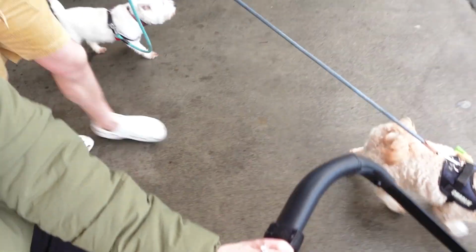Look who's joined me. Hi. We're now wearing normal clothes. I'm not in my pajamas anymore. Twins are in the stroller, doggies are on the lead. Dave's doing such a good job. They're very hard to navigate, aren't they? These two, honestly, could not be more different in terms of their agendas on a walk.